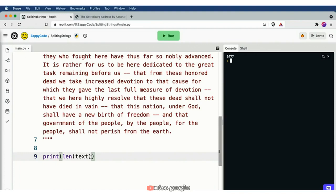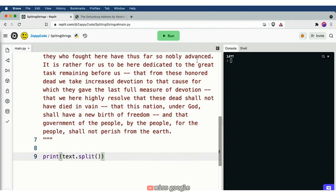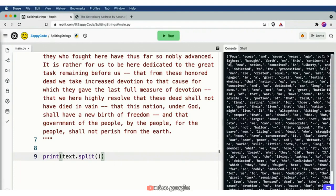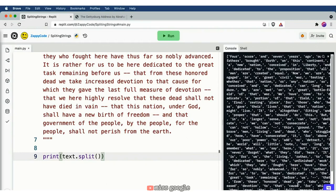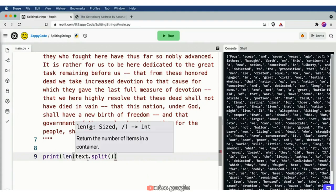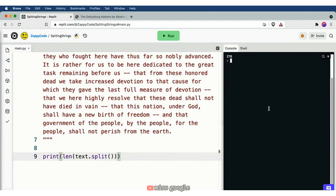So what we can do with our text is we can say text dot split with open and close parentheses. And what this does is it takes this string, and anywhere that there's a space it breaks it off into strings inside of a list. So if we print out what this gives us, you'll notice, I'm going to scroll to the top here, there's an opening square bracket, and then we have an ending square bracket, and we now have a list of a bunch of strings. So what we could do now is say, okay, I want to know the length of this list of words. So if we go ahead and run this, now we can see that we have 278 words.